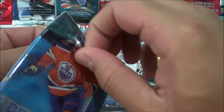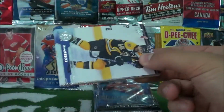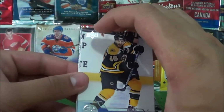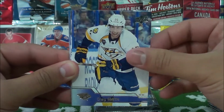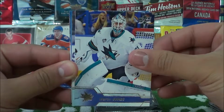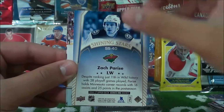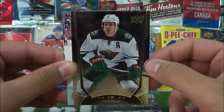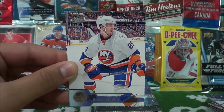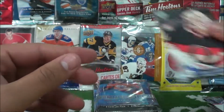So that's 2 Young Guns we've pulled already. There's a chance at a third, as I have pulled 3 out of 1 of these Canadian blasters before. David Krejci, Craig Smith, Martin Jones, Patrik Berglund, and a Shining Stars insert. This is the regular version of Zach Parise, Brock Nelson, Jake Gardiner, and Andrew Hammond.